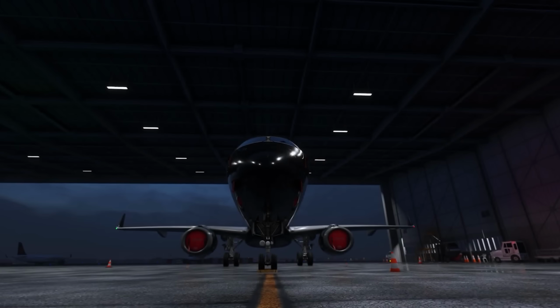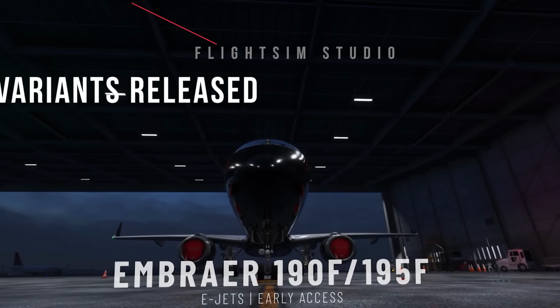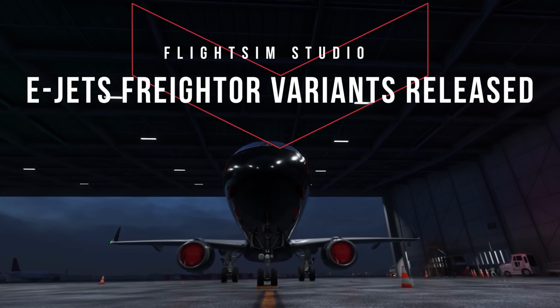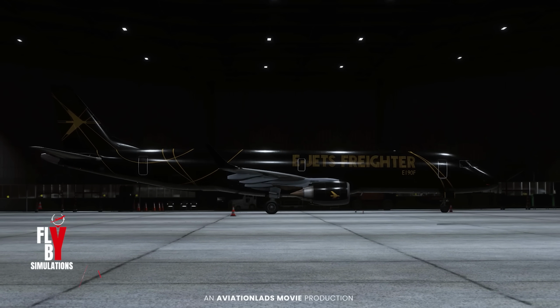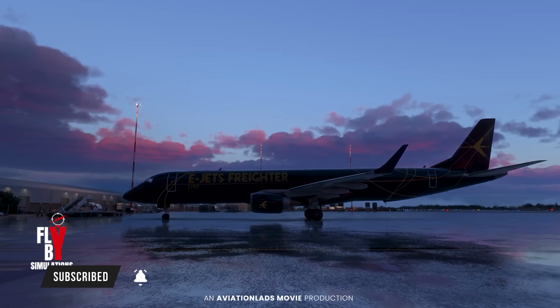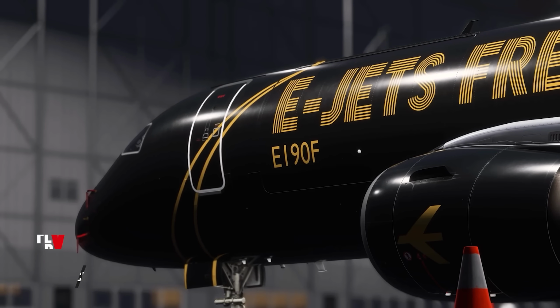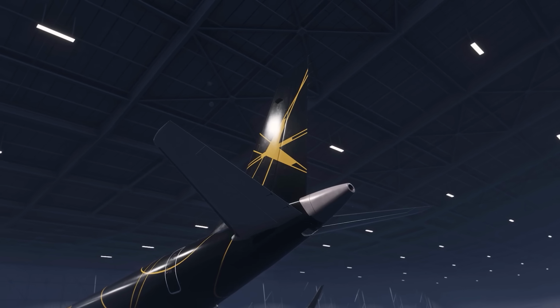Next up then, ladies and gentlemen, let's move from the long haul to the short haul territory. Flight Sim Studio has just gone ahead and released their extension for the E190-195 EJets Freighter series for Microsoft Flight Simulator. Now, this was announced back in 2023, I believe, and Flight Sim Studio had initially said that their internal tests had begun and it wouldn't be too long before you can fly this variant in the simulator.